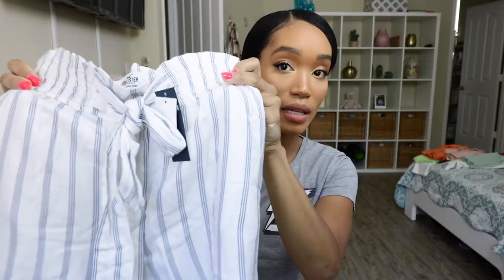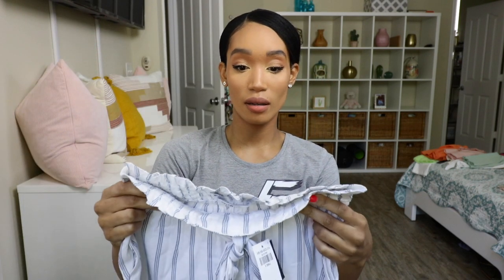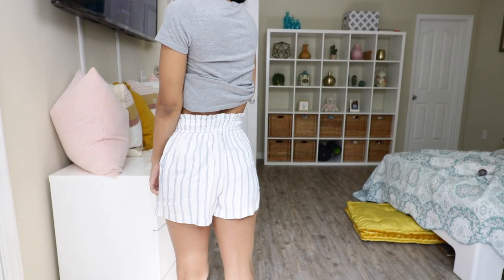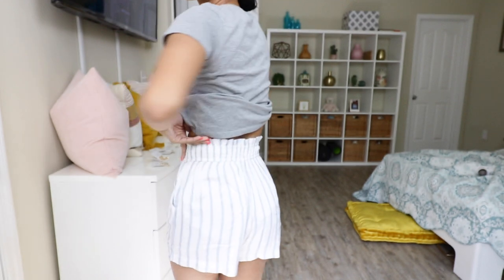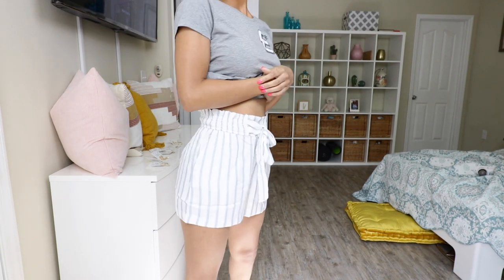These are the 3rd ones that I got. Whoa. They look really blown out. They're white and kind of like a denim color pinstripe. I have a couple of pair of shorts like this from Hollister that have the paper bag top and the little tie at the front. I really like shorts like this. They're so light and comfortable.